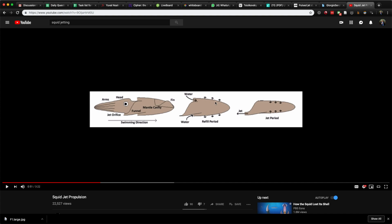They'll open up their mantle cavity, water will enter, then they'll squeeze it shut, and water will exit, and they can go very, very fast. So can I ask a question?